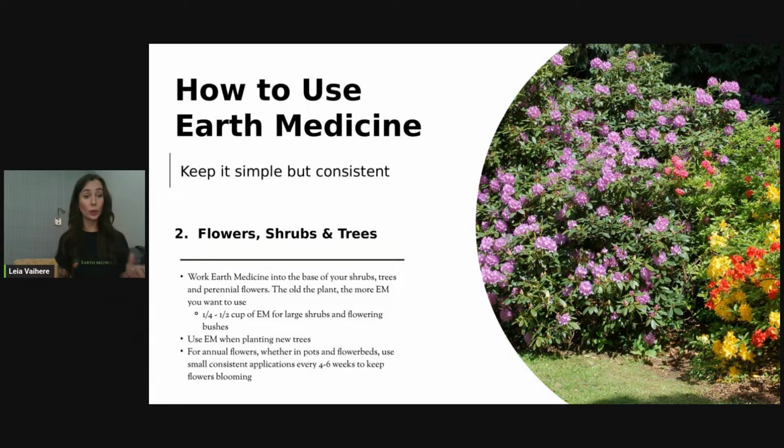It works amazing for re-energizing all of that microbial life that's in those areas, which then will help with feeding the blossoms in those flowering bushes. Same with trees. If you're planting different trees around your yard, in the hole of the tree, put a little bit of Earth Medicine before planting, and then you can just top dress along the top, twice a year. Again, just helping to reactivate that beneficial biology in the soil so that all those nutrients are available to the plants. And also, if you have annuals, like flower pots, say you have a balcony garden with hanging flower baskets, absolutely add a sprinkle of Earth Medicine to the base of your flowers to help keep them blooming longer and attract more of those pollinators that we all love.